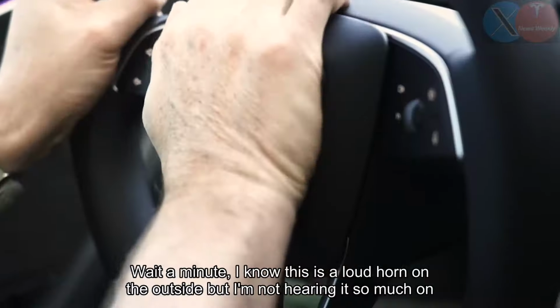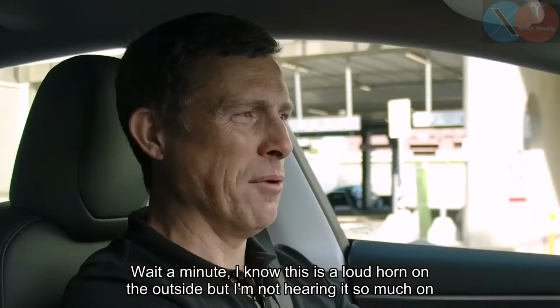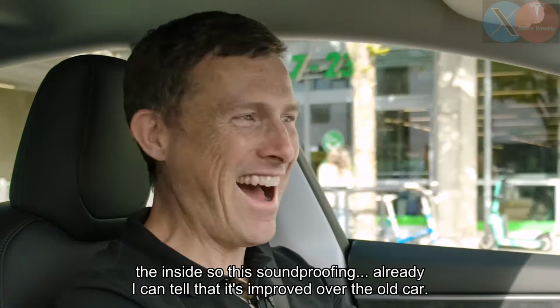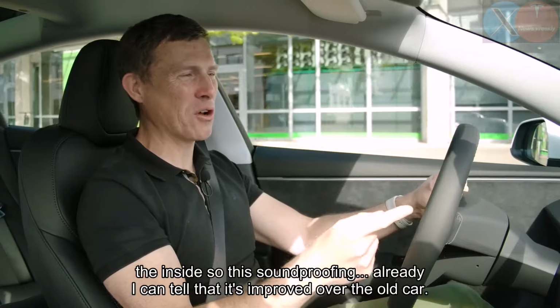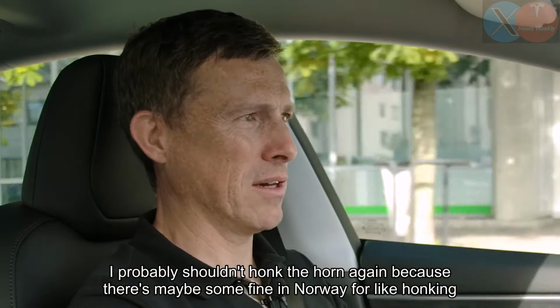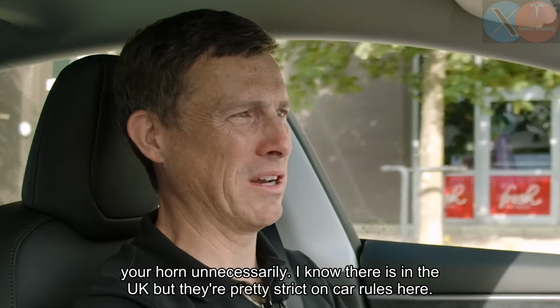Wait a minute. I know this is a loud horn on the outside, but I'm not hearing it so much on the inside. So this soundproofing, already I can tell that it's improved over the old car. I probably shouldn't honk the horn again because there's maybe some fine in Norway for honking your horn unnecessarily.